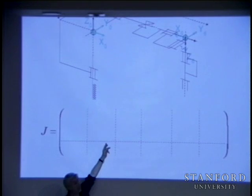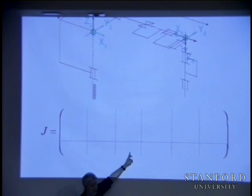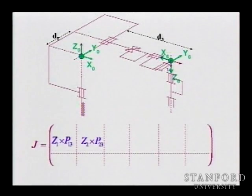The same frame. So this one would be Z2 cross P2, 3, and here Z3, 0. So you have Z1, Z2, 0. There should be a Z3. It pushes up. The Z3 goes up and you get 0. So when you have a prismatic joint, you're getting a 0. Otherwise, you have the revolute joint. So let's check. So you get Z3. So the next column is going to be 0 because now we are measuring the distance from 3 to 4. It's the same point. Yes?